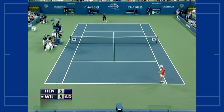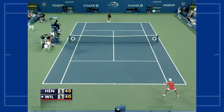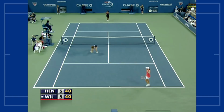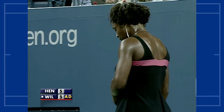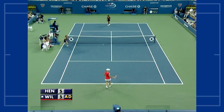Well done by Enna. Caught Serena flat-footed, leaning the other way. Looks like Serena's trying to throw in a little variety and keep Justine guessing. Second serve from Serena Williams. Advantage Williams. Good serve, and Williams hung in there long enough. She's got a 6-5 lead.